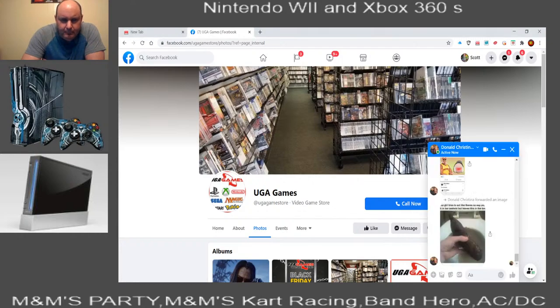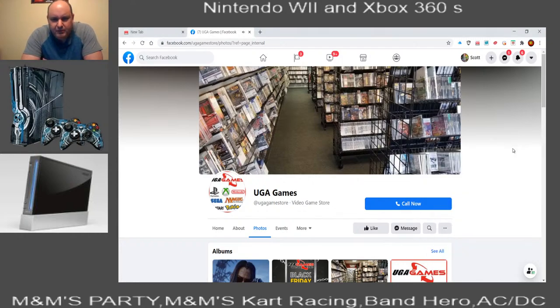Now, I had never been in here before, and I am going to tell you though, I walked in this store and it was absolutely, positively clean. When I say clean, it looked like somebody had gone over every game with a toothbrush, every console with a toothbrush. There was no dust, nothing. The cases on these games. Look at the picture in here. I don't know if you can really tell, but everything looks like it's new, and that's not really an exaggeration.